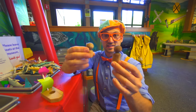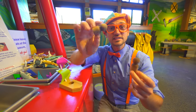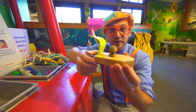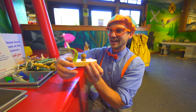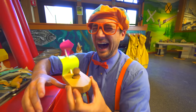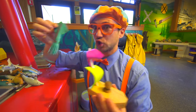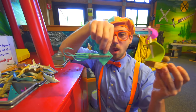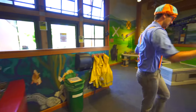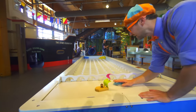We need a person inside. Do you want this one or this one? Let's do this one. Okay. How does that look? Whoa. It's so boatiful. That's funny. Okay, and then let's take a giant squid. Okay, now let's come over here and put the boat and the giant squid right here.